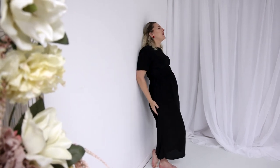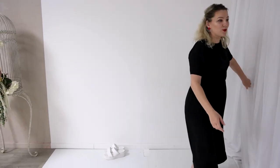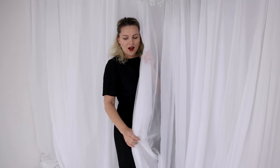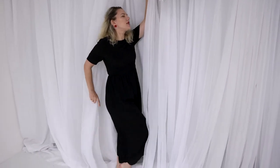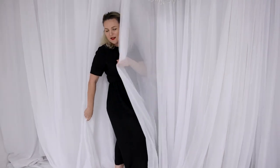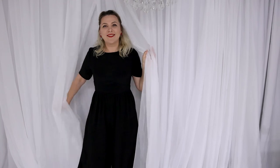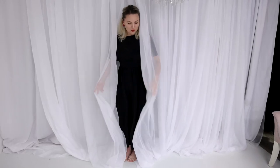First of all, I imagine myself pregnant, and how I wanted my belly to be photographed. Okay, we can use curtains. We can use covering, standing, covering. Masterclass on maternity posing. Like this. Or I can do like that.